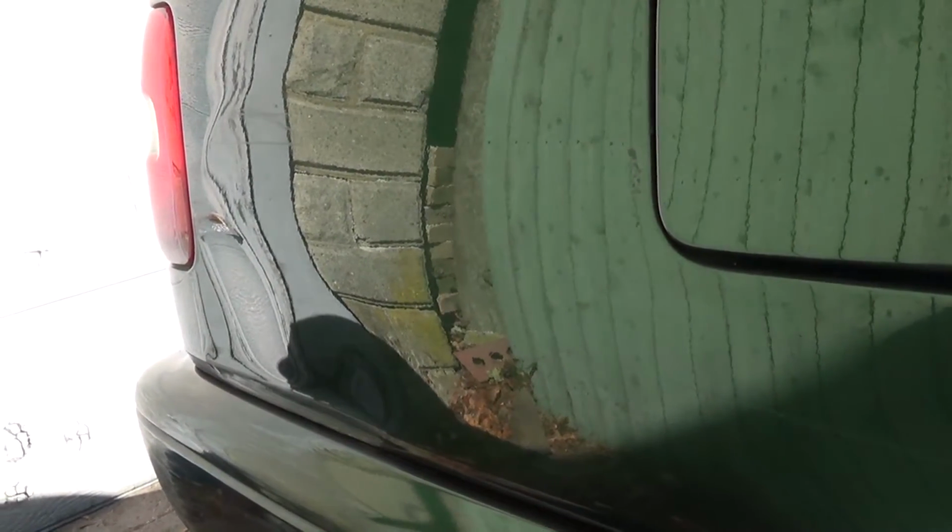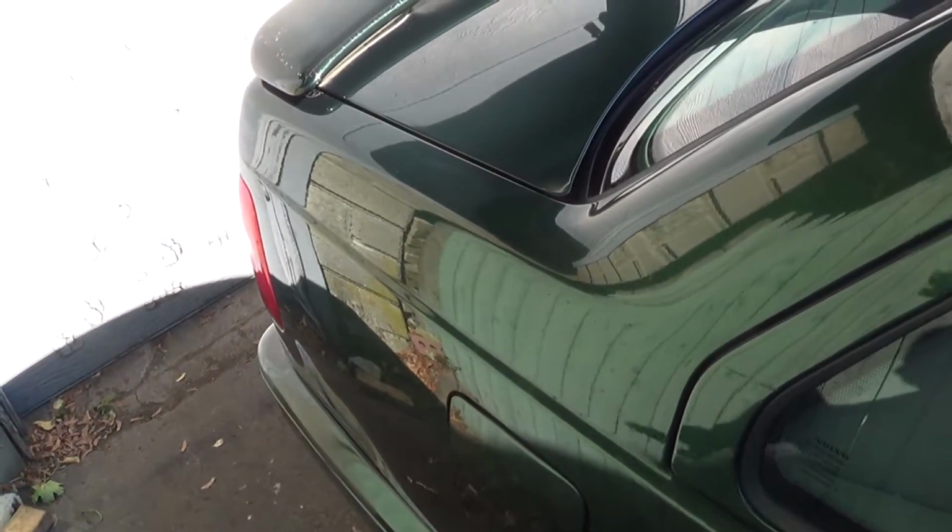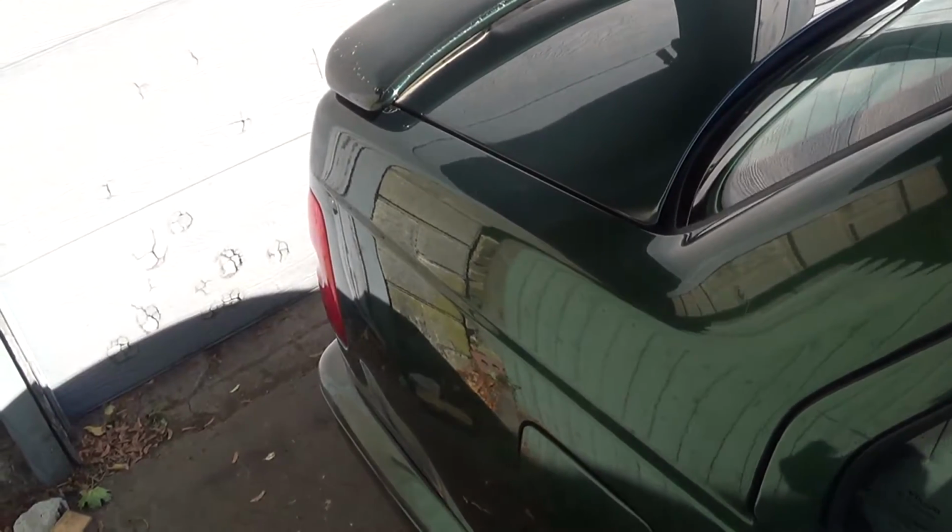And I'm not really going to be doing anything about this, because once again, it's primarily going to be a winter car, and for a car in this price range, I'm not going to go nuts over the visuals. I'm going to keep the car waxed and glossy, but that's probably about it. Because honestly, to take that to a body shop, I'm going to end up spending more than I spent on the whole car. It just does not seem worth it to me.